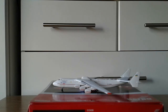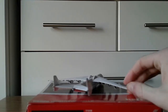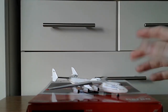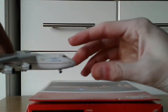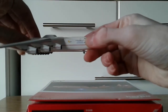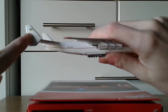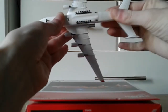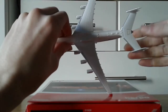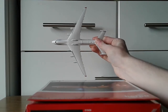But anyways, this is my video on the Herpa Wings An-225, aka the Dream, or Mriya. I think that's what I said. I don't know. But anyways, before I go, I'll show you the details of this thing. As you can see, it's quite blurry. I'm sorry, but it has writing saying International Cargo Transport, a few details there, the An-225 there, registration plate there, Ukraine flag there. Let me turn this thing around, show you guys the belly, Herpa there, details, the international cargo there, some same stuff there. And that's what it looks like as well. It's huge. The wingspan's too big.